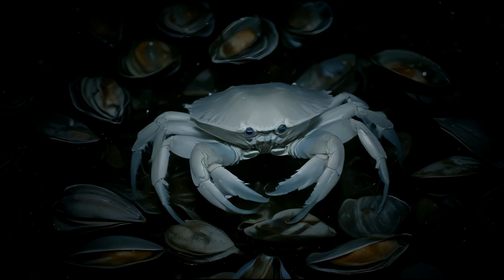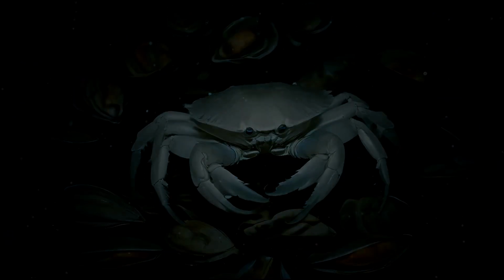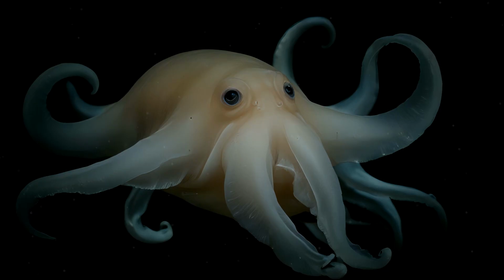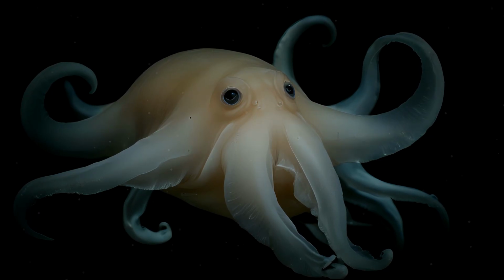But they are not alone in the shallows. Larger hunters follow them upward. Squid, swift fish, and other night predators that have learned the rhythm, ascending in the wake of their prey to share the brief abundance of the dark hours.